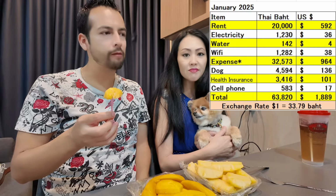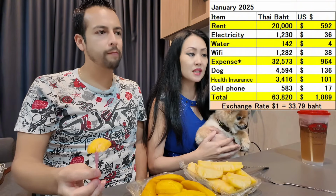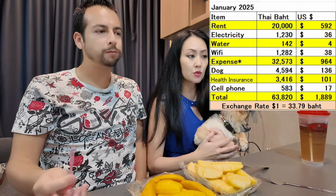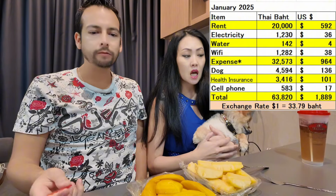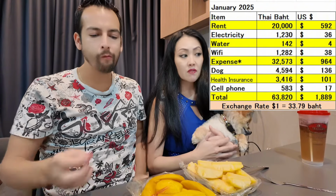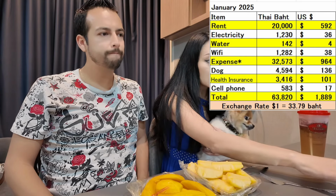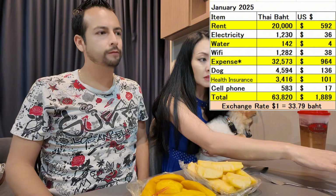Okay, so let's talk about our expenses for January this year. I have this Excel sheet here. The rent is 20,000 baht, which is 592 US dollars. I'm using the exchange rate as of January 31st this year, which was one dollar equals 33.79 baht.